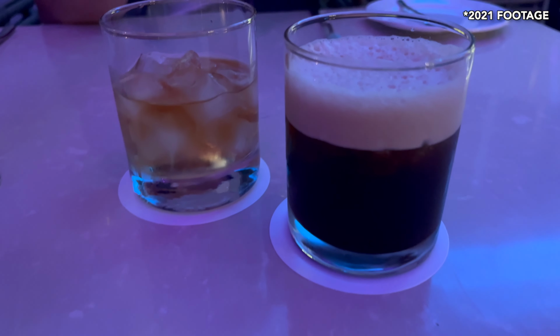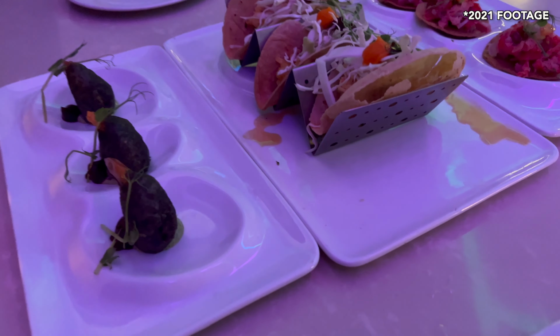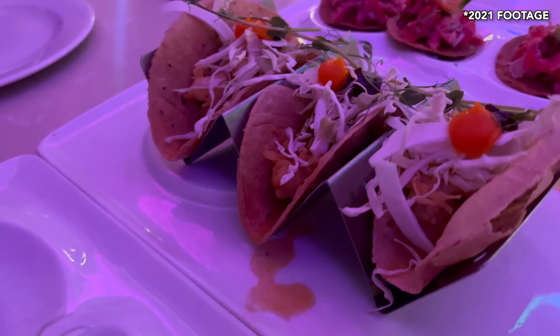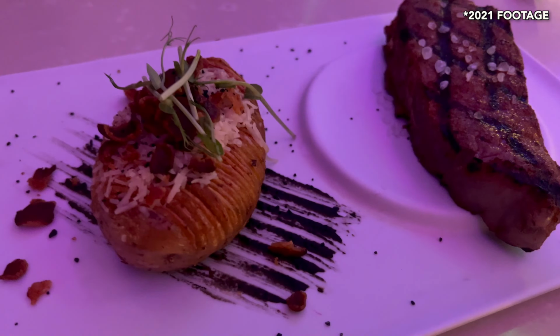It was actually a more upscale experience. That's why I want to show you, once we dine in, they actually give you a welcome drink, and the presentation of food, currently it was good too, but it was better, I would say. You'll see it in the other clip.